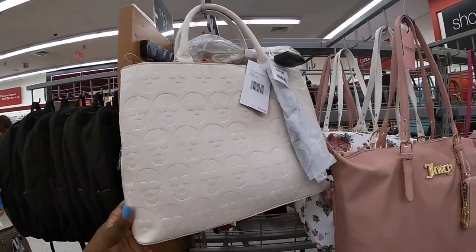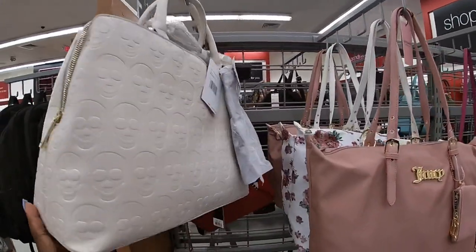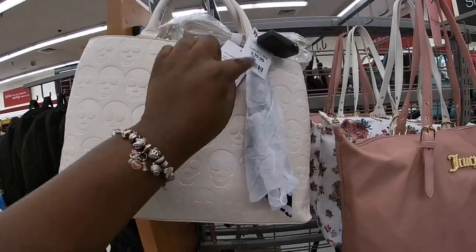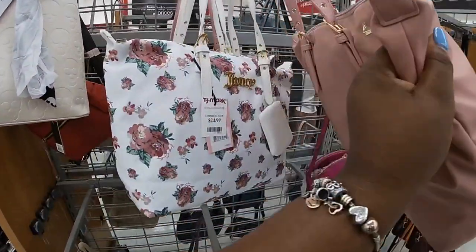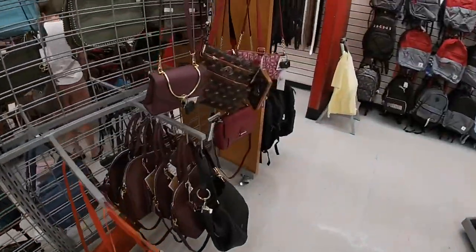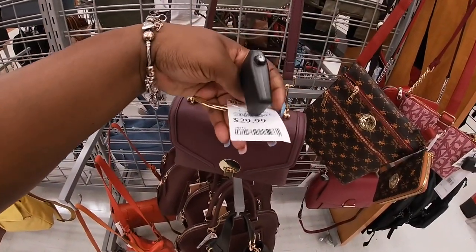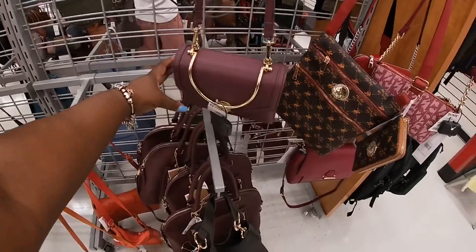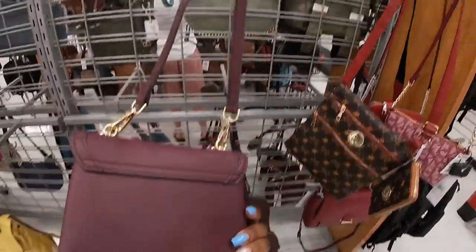So we are in TJ Maxx, and right here they have this pretty Betsy Johnson bag with all the skulls all over it. It is $40. The Juicy Couture's, these have been here for a while, $24.99. This one, I don't know if they're holding this, but somebody says Sandra Roberts. It's $30. Oh, is this the name of the bag? It's a really nice, cute little bag.